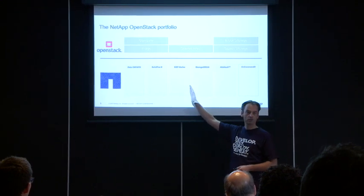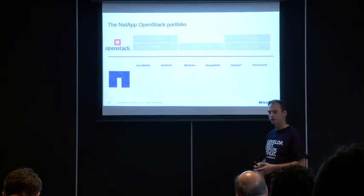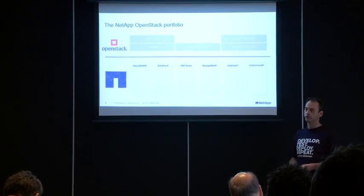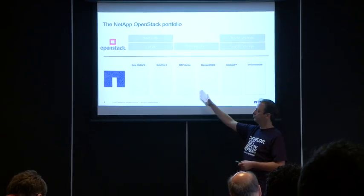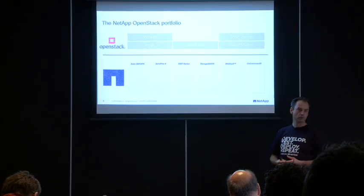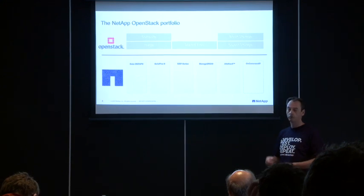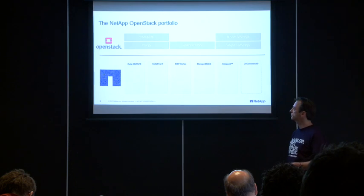EF Series is part of the LSI acquisition. We acquired the disk drive division from LSI. It's very fast, very dense storage, but not a lot of data management capabilities, which the other two platforms provide. But it ideally works, for example, in acceleration of single application stacks like Hadoop or such deployments. It also fits very well underneath Ceph, for example, as a storage expansion.